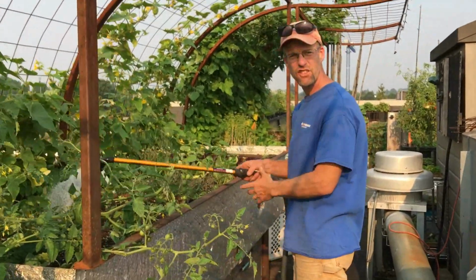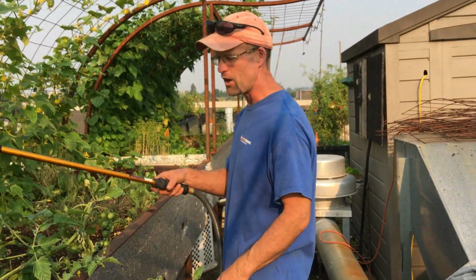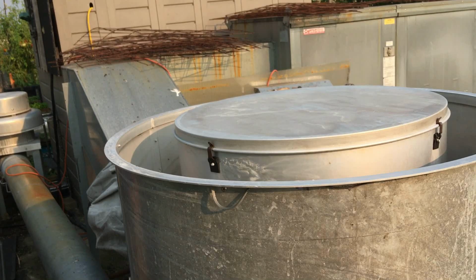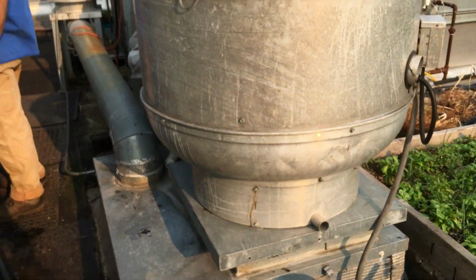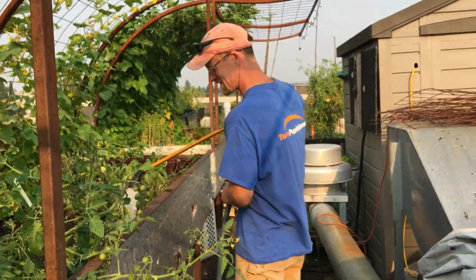One thing you don't often get in a garden is one of these guys. What's this here? Oh, that's the hood for the grill. That's a grill hood. So when you're gardening, you might be smelling pork or beef or whatever coming off. It's kind of an interesting mix.